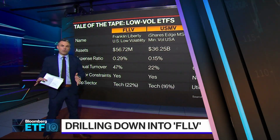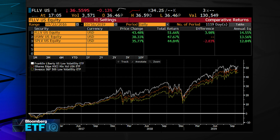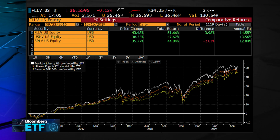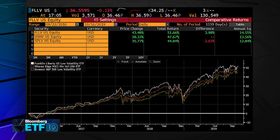Now let's look at the performance of it versus these three, and you can see it's kind of got an edge on all three. And the reason for that is because it does have a little extra tech. And tech, even though it doesn't seem like it, is one of the best performing sectors this year, above and beyond utilities, staples, and other sectors. So that's giving it the edge. The question, Scarlet, is it low vol? And the answer is it's going to be a little higher vol than USMV and SPLV, but lower than the S&P. Yeah, because of that tech exposure.